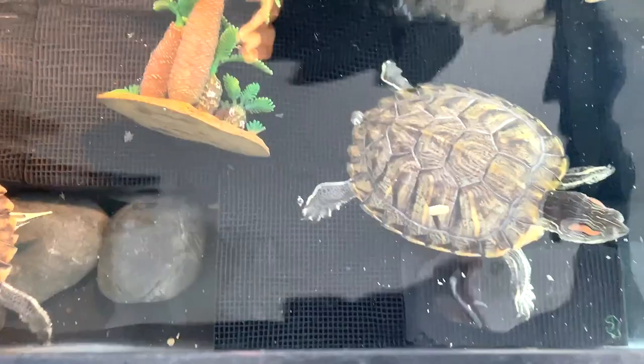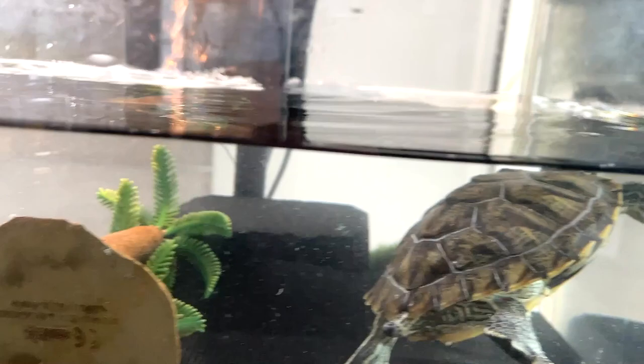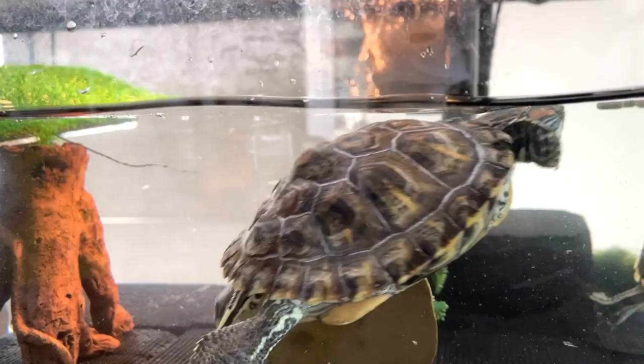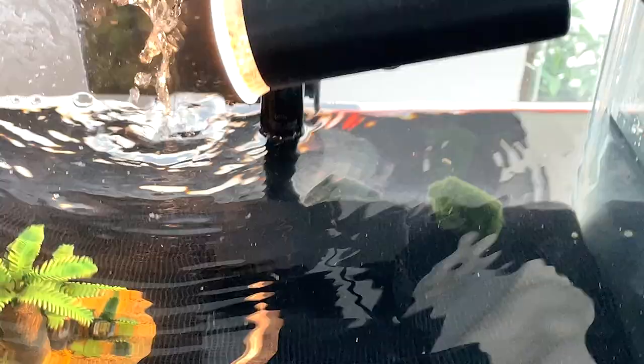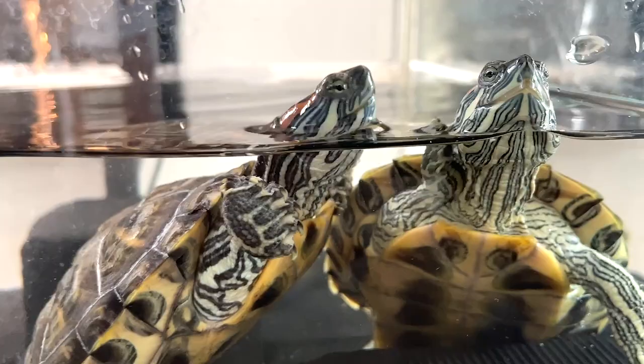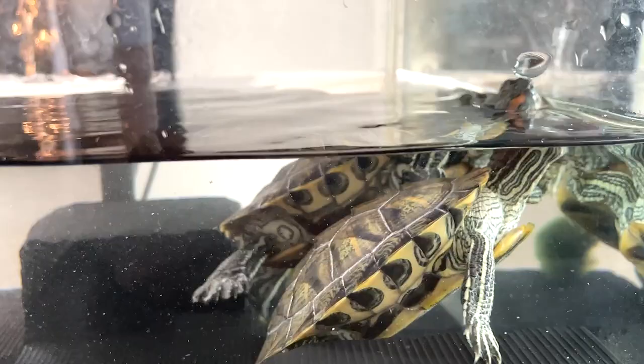Take a look from this angle. Okay, I think they are done eating, Turbo and Luna. So you can see they are just having a rest. And yes, they look happy. They look healthy and they're pretty fat.